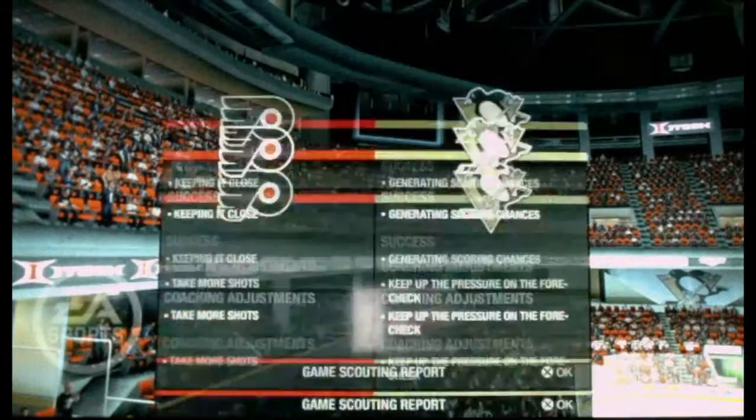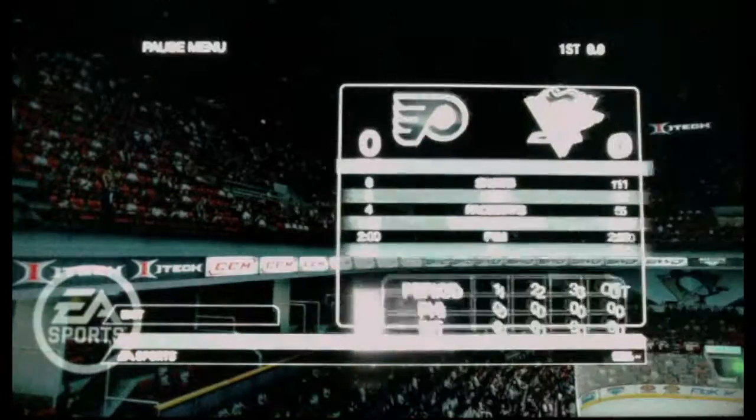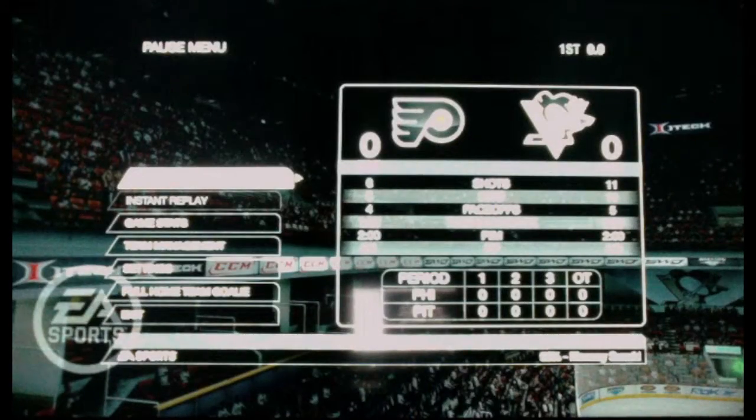And here's the scouting report. The Flyers are keeping it close, but they need to take more shots. The Penguins are generating scoring chances, and they need to keep up the pressure on the forecheck. So after one period, here's how the stats shake up. Scoreless after one, like I've been telling you.